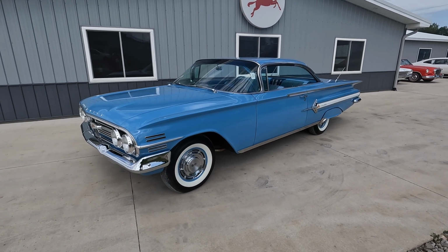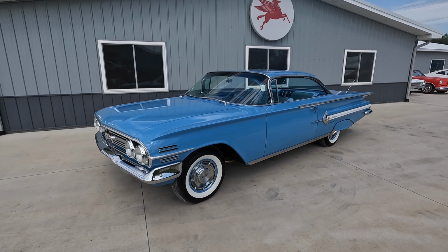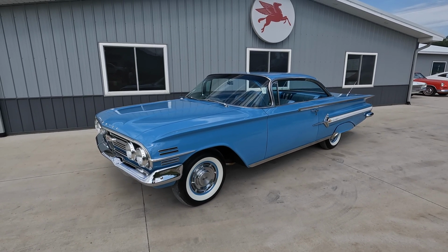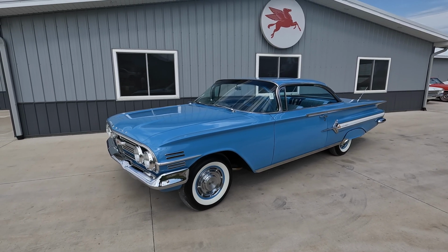Today at Coyote Classics, we're going to be checking out another beautiful American classic car. This is a 1960 Chevy Impala. It's been a long time since we've had one, and I don't think I've really ever seen one in this baby blue color. Stunning car from front to back.